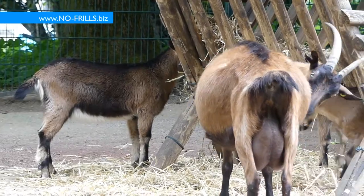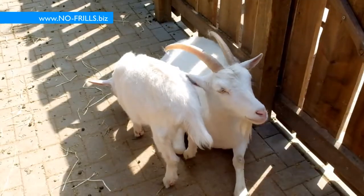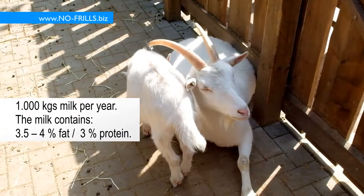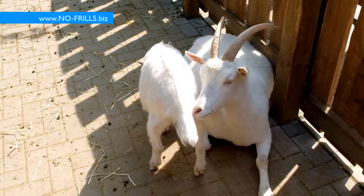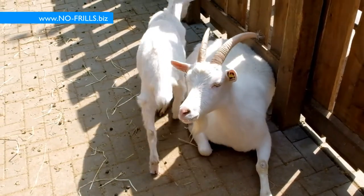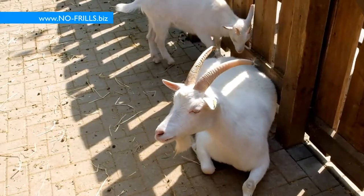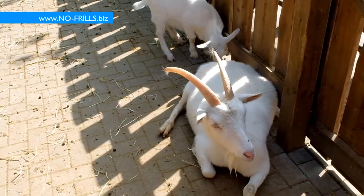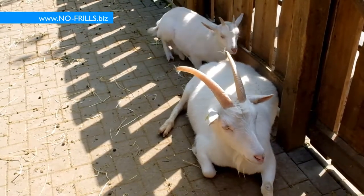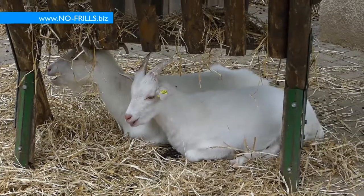A female Gallant German Goat provides 1,000 kilograms of milk per year. This is much more than her offspring needs. This goat has almost every year two kid goats.